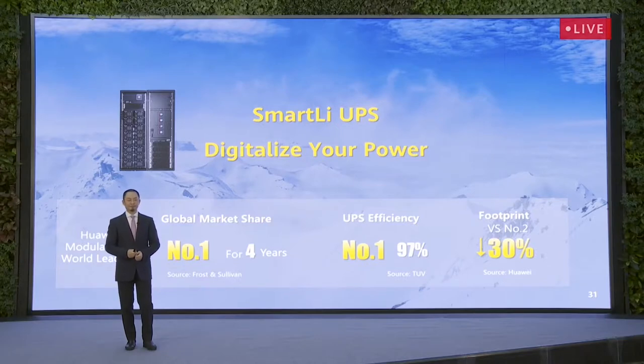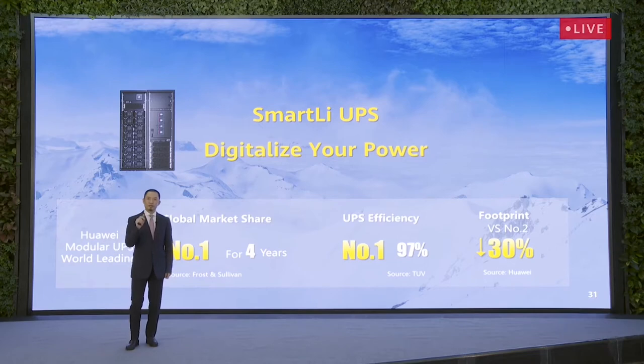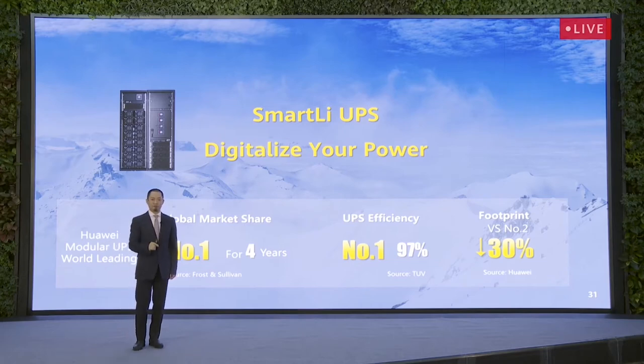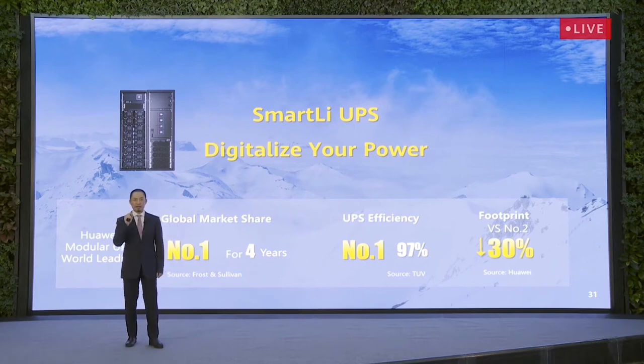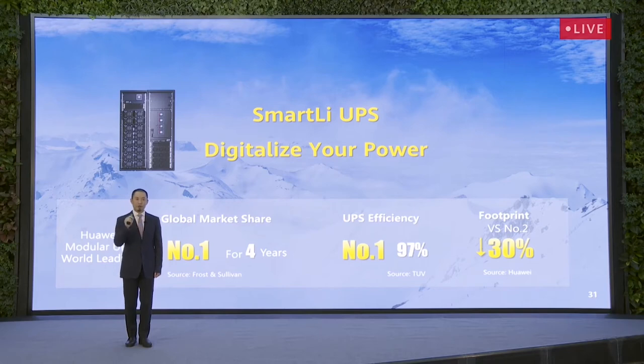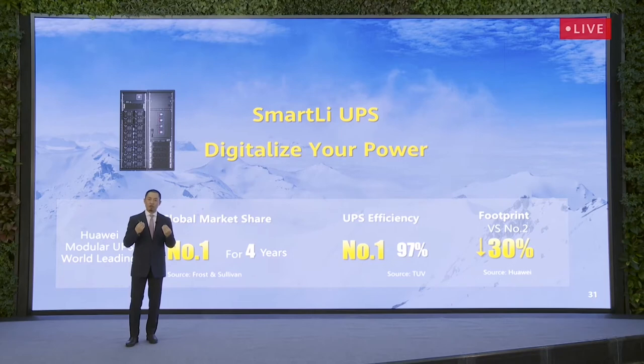SmartLi UPS. In fact, Huawei has been leading in UPS for a long time. For the past 4 years, we have kept the number one market share in the UPS market. The reason is that our UPS efficiency is much higher than all other companies. We can achieve 97% UPS efficiency. The source is TUV. And also, compared with the number one space-saving company, we can achieve 30% less footprint. That's why customers love our product and we have achieved number one in market share.